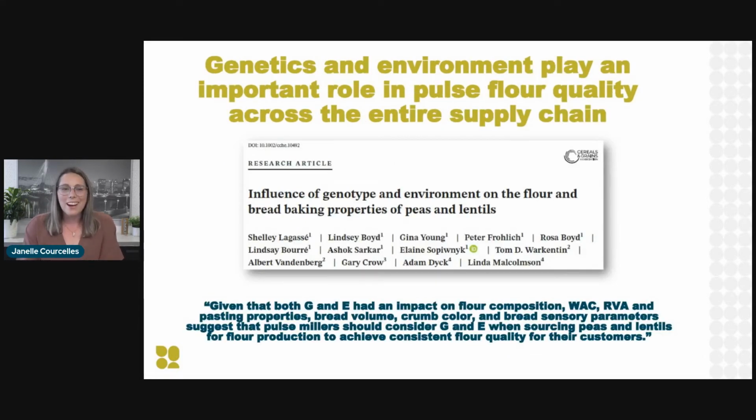And I really wanted to highlight this, as this is something that has an influence not only on the whole seed, but that flour. So this is just an example of that, where pea and lentil flours that were evaluated for their bread baking performance. I've pulled a quote from this particular study here, that genetic and environmental factors were found to impact the flour composition, the flour functional properties, as well as the quality of the bread in which these flours were baked in. So it's something that plays a really important role across the entire supply chain, and it's definitely important to kind of keep in the back of your minds.